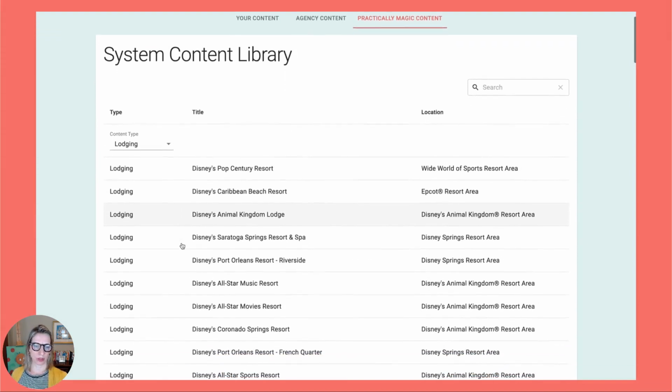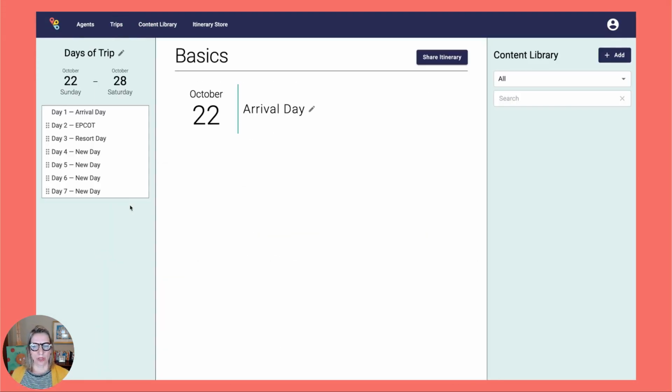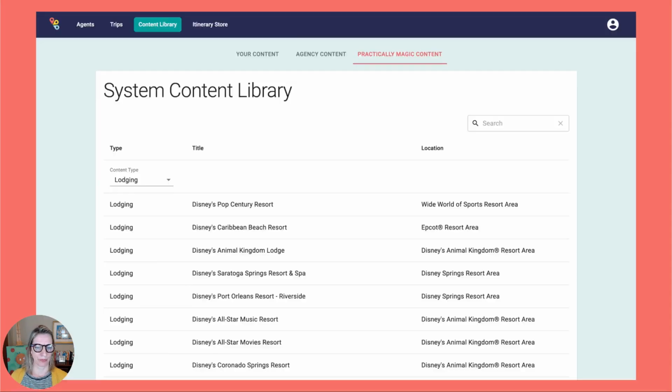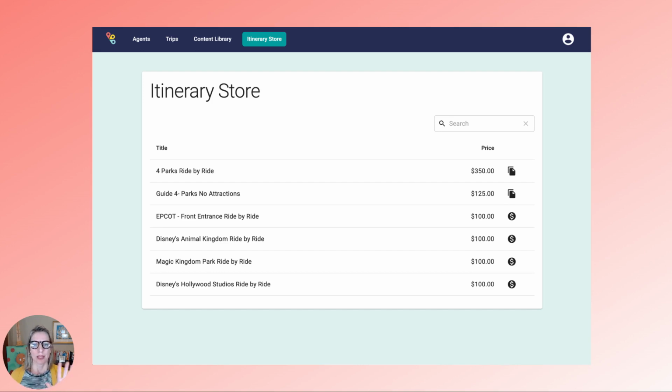So this gives you a little bit of information. This is the Practically Magic content library. Again, so you can see it. You'll also see that when you go in and you start typing, these things just automatically come up for you. This is the content that I'm talking about that is not included in Practically Magic, but is included in the park guides if you go into the itinerary store and you want that content already made for you. Many of you already have this content created, let's say in Word, and it's literally just a cut and paste into Practically Magic, and then you have it in there and you can pull it in. If you're like, Jolene, I don't have time to do that, the guide may be easier for you to just purchase. So this is the itinerary store right now.